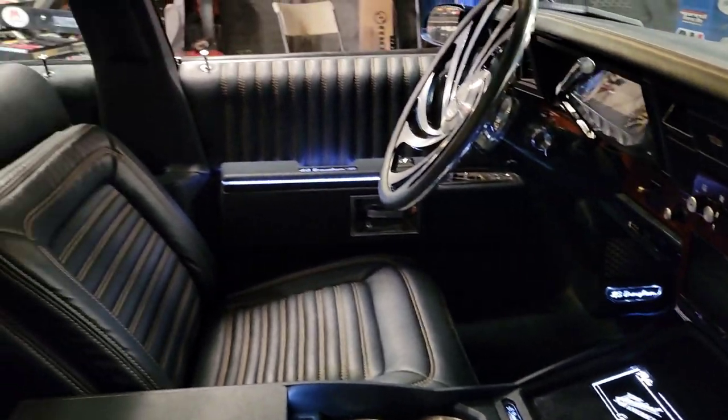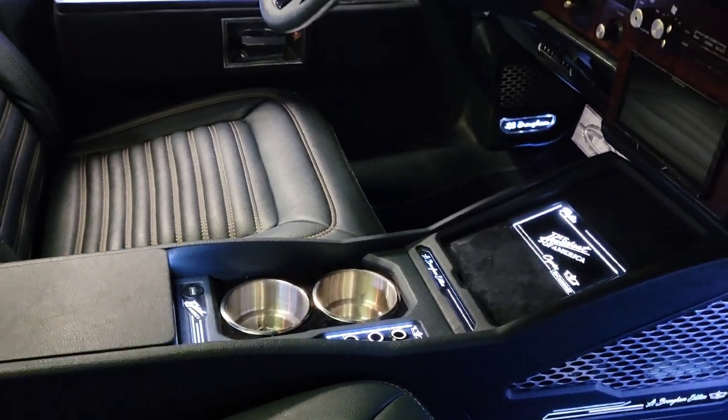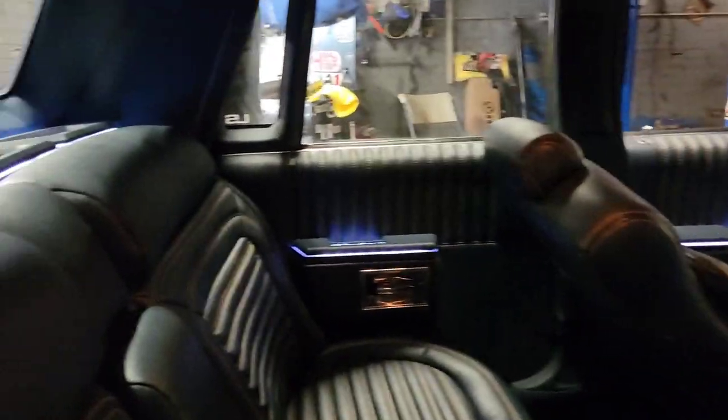It didn't used to be installed or wired. So now you can see all four of them. And they all get controlled by the switch right here in the dash. Which is pretty neat. Oh yeah, and then let me show you this one. I didn't even know about this one. That was a bonus. Make sure I don't hit the wall over here. But check out this one. This one's pretty nice too.